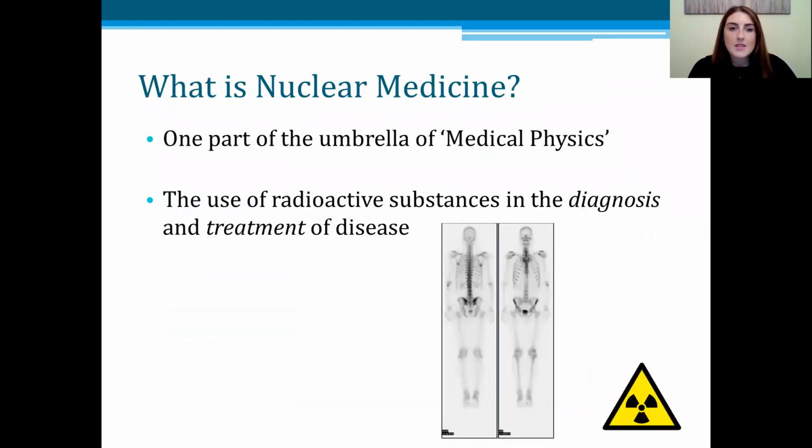So what is nuclear medicine? It's one part of the umbrella of medical physics. So this contains nuclear medicine, X-ray physics, and radiotherapy. So nuclear medicine is the use of radioactive substances in the diagnosis and treatment of disease.